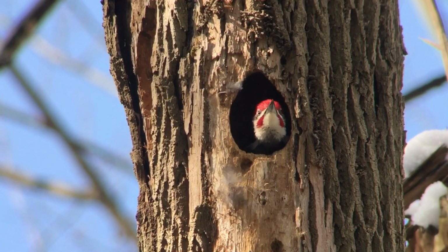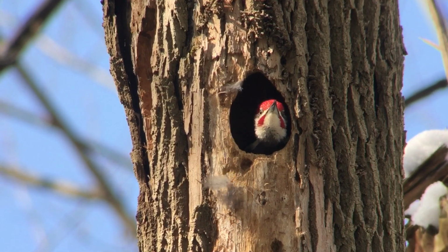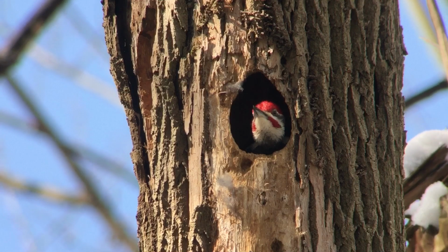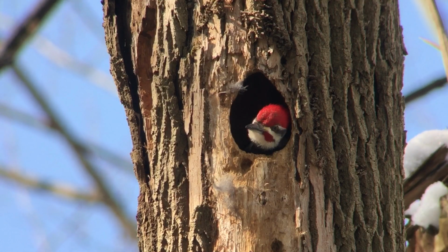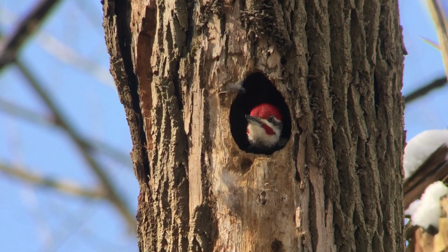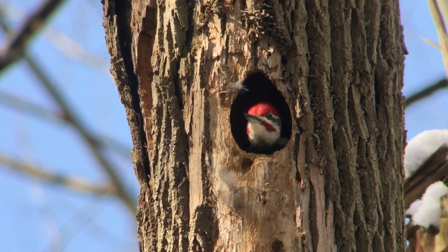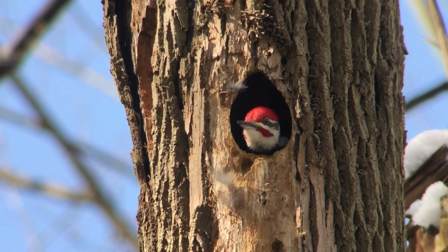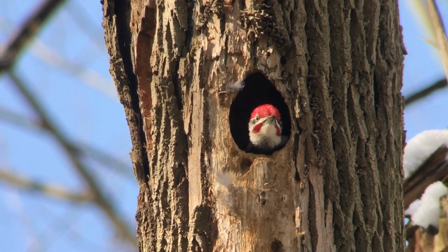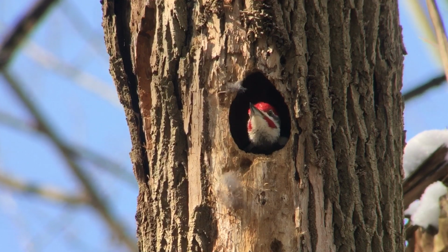Now, the next time we see our woodpecker, he is about 30 feet up at the top of a dead ash tree, and he has constructed the nesting cavity. It's primarily his job to build the nesting cavity, which can be 2 feet or so in depth, and it can take him a few weeks just to excavate this. The female will help in the later stages of nest building, but it's primarily this guy's job to do most of the work of building the nest.